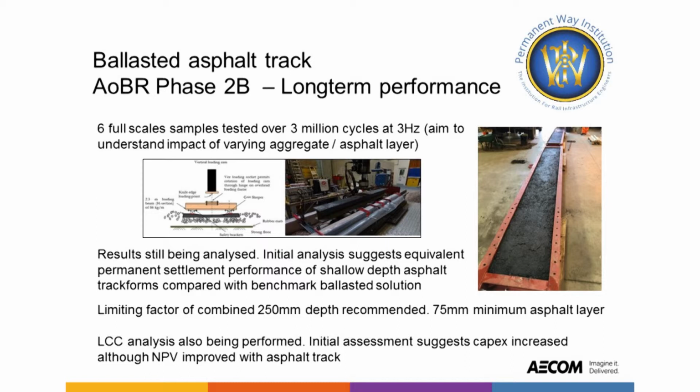And the aim was to try and understand the impact of varying the depths of this asphalt layer and the aggregate layer. As I say, results still being analysed, but the initial analysis suggests that we've got equivalence between some of the solutions we're proposing and standard ballasted track. We do think there's a limiting factor. We think about 250 millimetres depth for the combined asphalt, sub-ballast and aggregate layer. And there's a definite minimum depth for the asphalt. We think of about 75 millimetres.